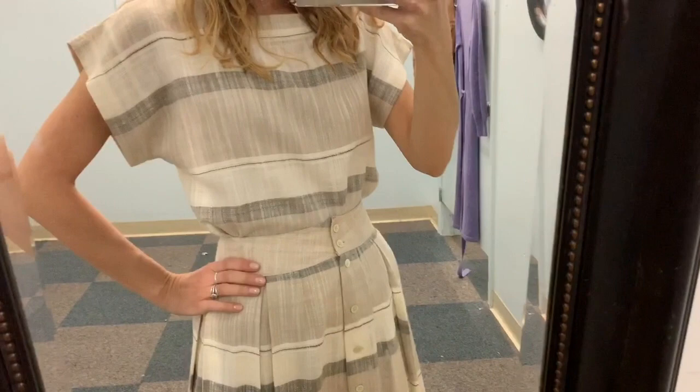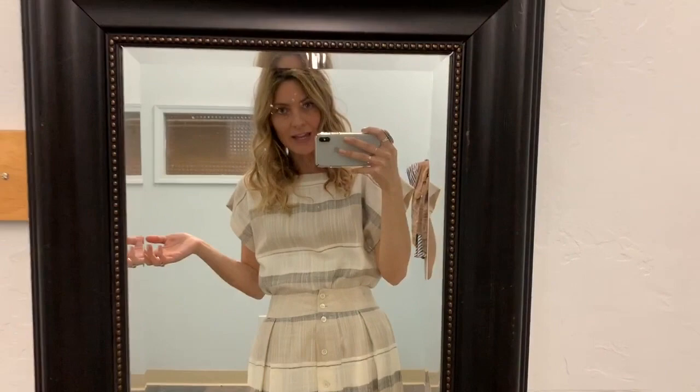Okay, so this is it with the matching top. I think it's pretty cute. I like that it's a two-piece set because then I can wear the skirt separate and then the shirt separate. So that's always really cool. Kind of feels like you get more bang for your buck that way.